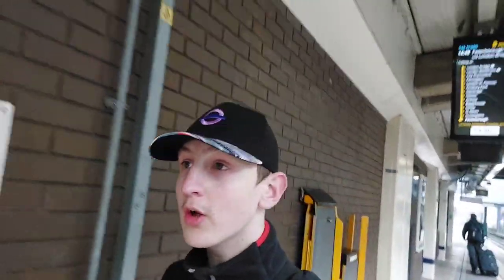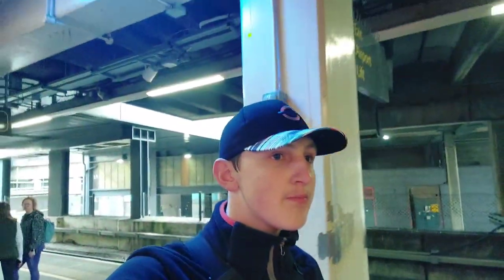Right, just made it to Gatwick Airport. Finally, actually got here. That train felt like it took forever. I don't know why it took so long, but it did. We also got a nice shot of the Gatwick Express come alongside us. Now, the Redhill train's in 21 minutes, so that means I have about 17 minutes to go around taking my pictures up at the airport.